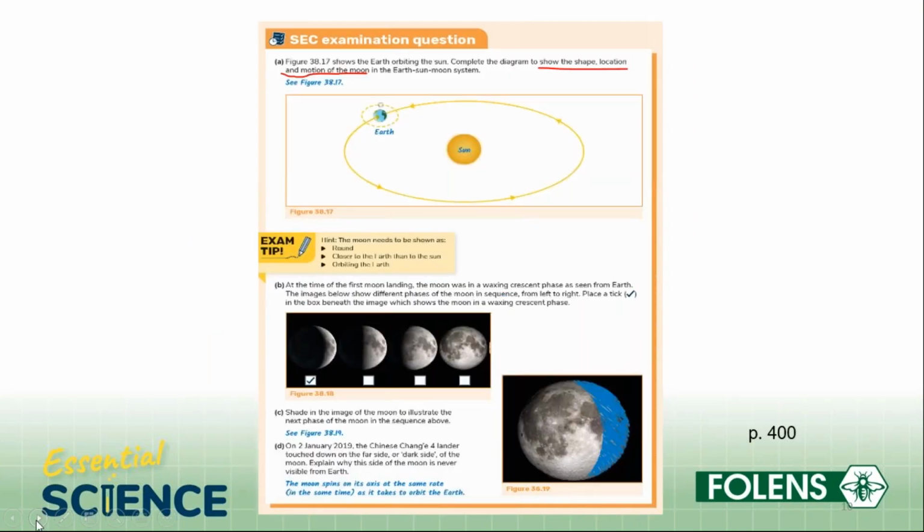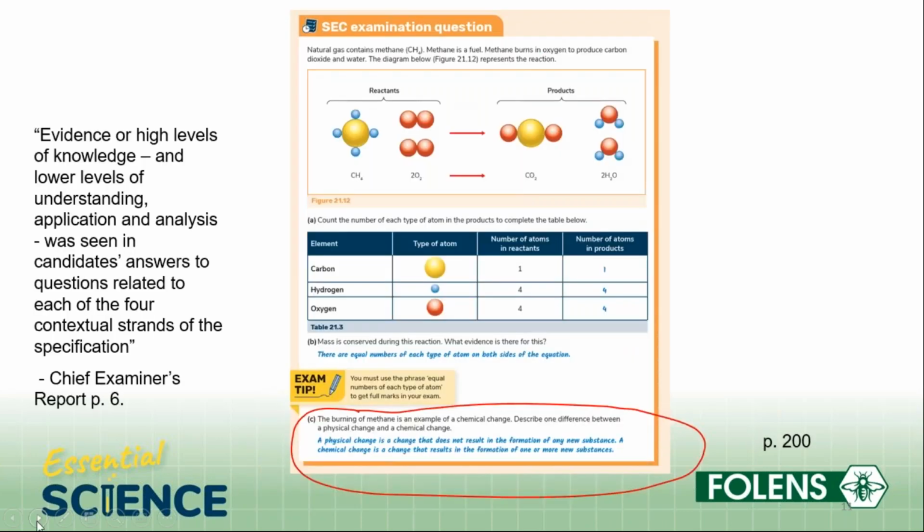Likewise, show the shape, location, and motion of the moon here in the Earth and space. Precise information required. Next slide, please. Again, in the Chief Examiner's report on page 6, he commented that there was evidence of high levels of knowledge, but lower levels of understanding, application, and analysis. So here they were asked what's a physical change, what's a chemical change, very clear, precise definitions required.